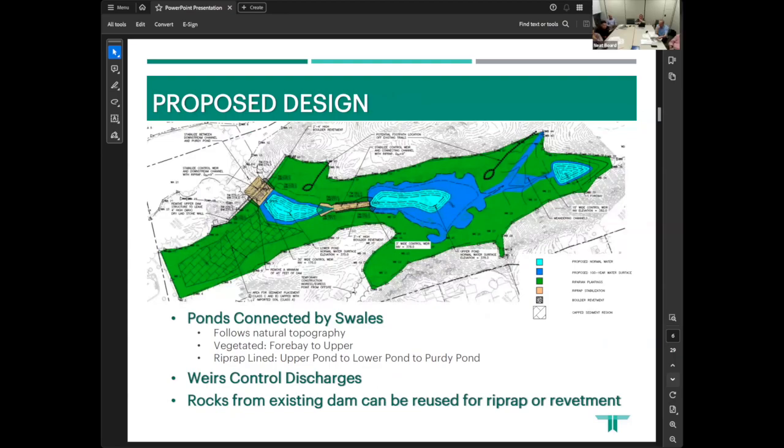So here's a graphic representation of the design, where the cyan colors represent permanent pools of water, with the darker blue being where the water surface would be during the 100-year event. And the light tan is stabilized riprap swales connecting the areas. The ponds were formed following the natural topography, so there already is this shape wanting to happen under the water surface.